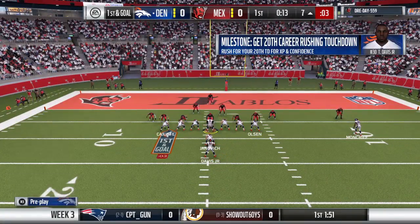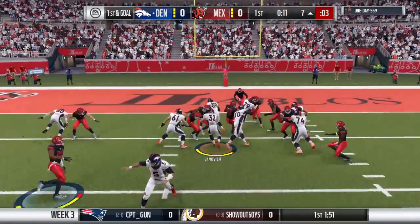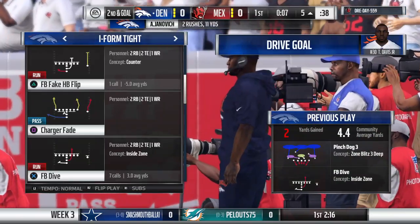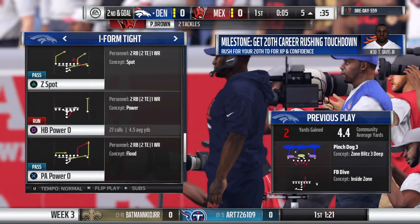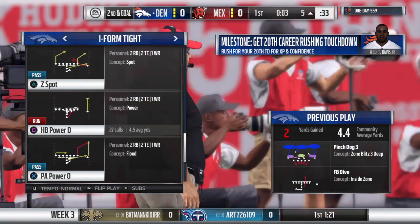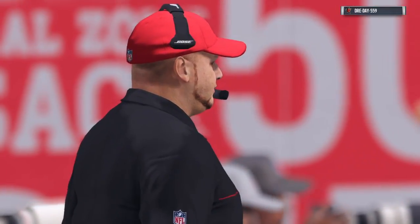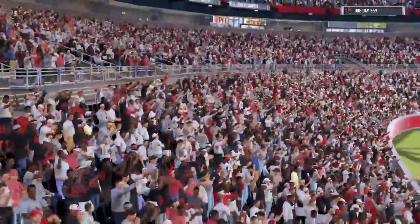And the play clock's running down. The fullback, Janovich, on the handoff. He'll get 2 out of that run, and it's going to bring up a 2nd and goal. Now, that's the defense that they were looking for, being able to get extra bodies to the point of attack to deal with the big guy carrying the ball. You really don't want to be in a position where it's a one-on-one tackle with him.